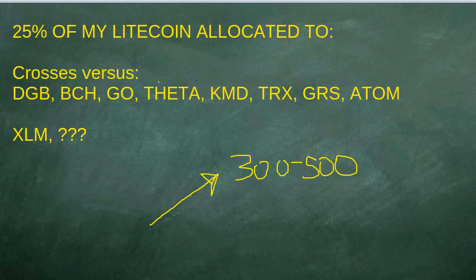So basically, what I'll do is I'll say, okay, maybe the cheapest one. What would be the cheapest one on here? Tron's okay cost. Atom is relatively low. GoChain is the lowest by far. So GoChain would be the lowest. And either way, I might allocate say 2 or 5 or whatever Litecoin to this.